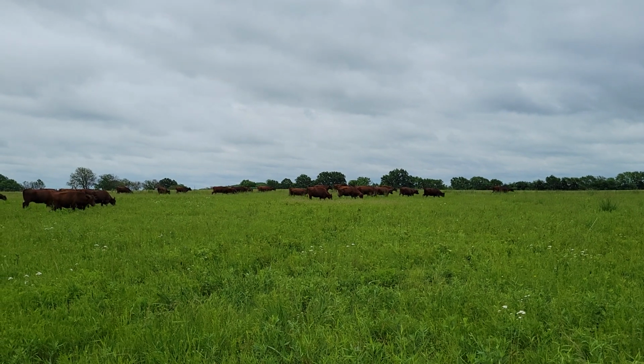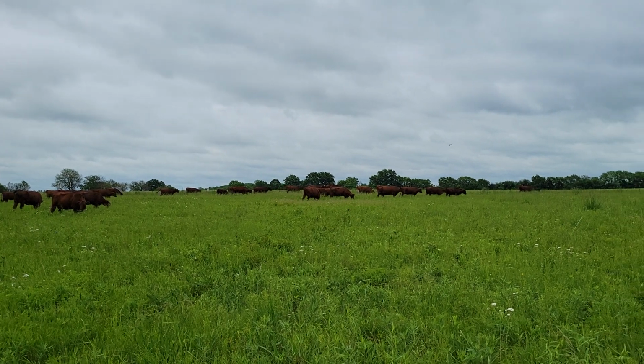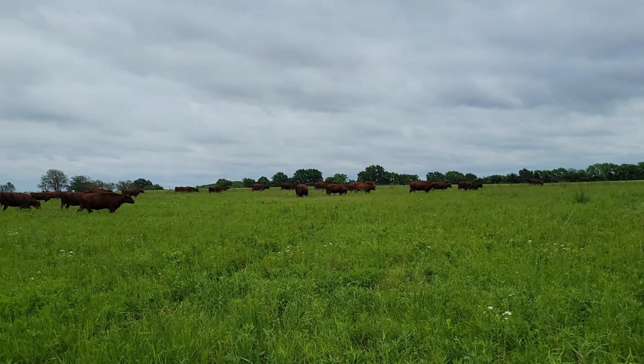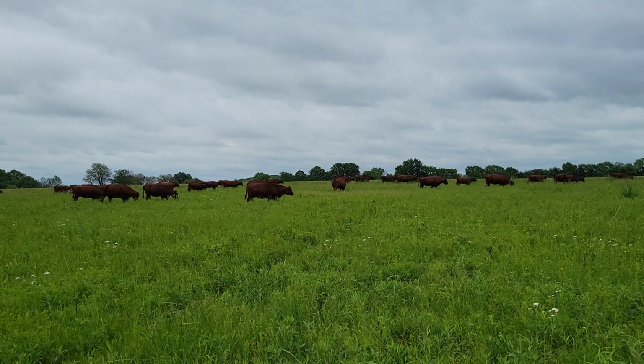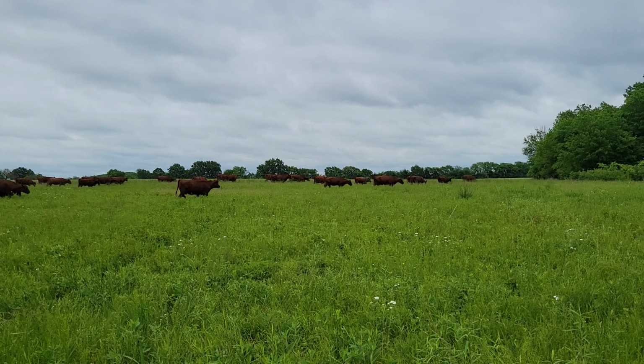I've got sheep to go take care of. Go check one more time. I've already taken care of them this morning, but we've got, I think, 23 lambs now, and just about done with lambing season. And the puppies are doing really well. Been letting them out quite a bit.